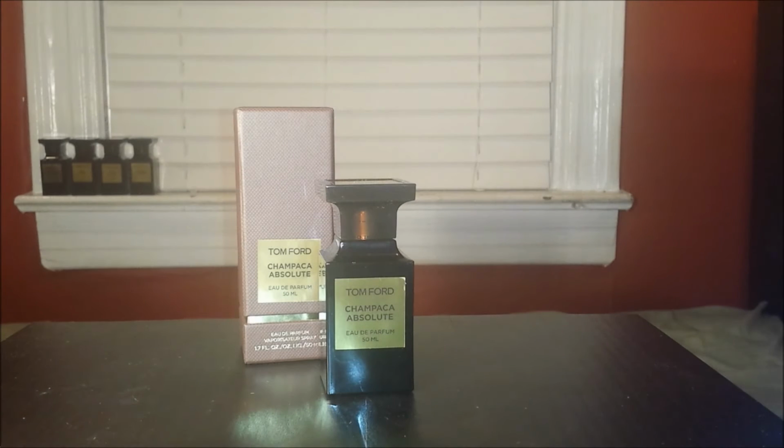Champaca Absolute is available in a few different bottle sizes, including a 50 ml bottle, which is the one that you see here, and a 250 milliliter bottle. Now, other Tom Ford private blend fragrances are available in 100 milliliter bottles. I don't think that that's the case with Champaca Absolute. I think it's just those two sizes, but if you go to a Tom Ford counter in the mall, they will be more than happy to give you a 3 to 4 ml sample complimentary with your purchase. This fragrance is only available in eau de parfum concentration.